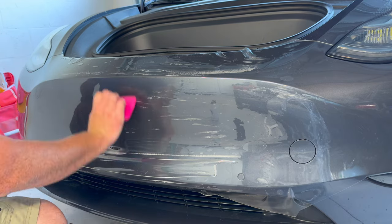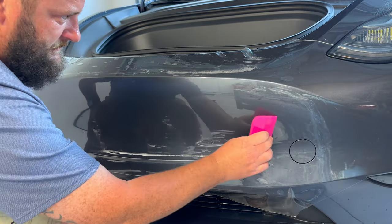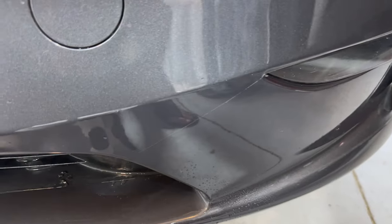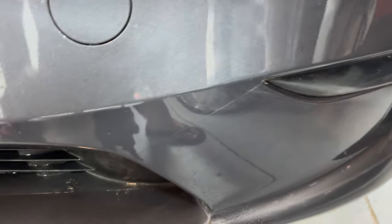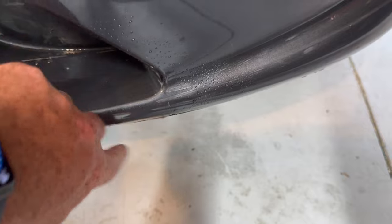Now do keep in mind, there is a trade-off. And the trade-off is you now have parting lines on your PPF on the front. So what that means is when you install, you want to make sure that those lines butt up really nicely, they don't overlap, and you want to put a lot of the tack solution right there on the edge to make sure it's really adhering to the car.